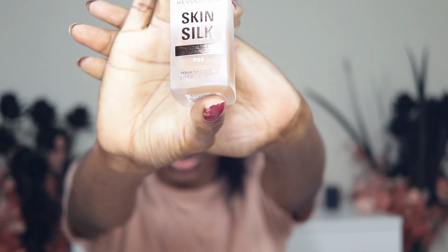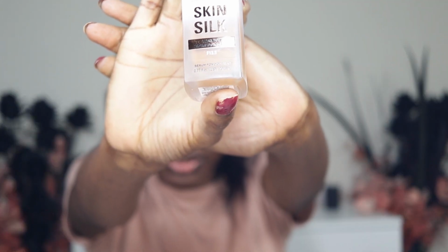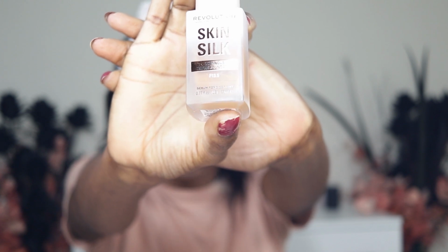So today we're doing a foundation review. I'm not going to do the whole full day, probably wear it for about 4 or 5 hours and then we'll be able to see. And it is this new baby here from Makeup Revolution. It is the Makeup Revolution Skin Silk Serum Foundation.